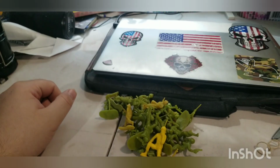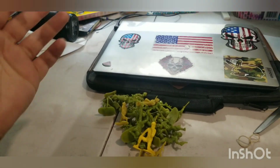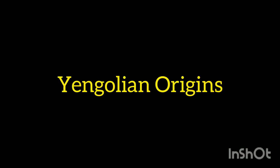So this is the Yengolian army, and now we're going to move on to the questioning of what Yengolia is and why is it called Yengolia. So the question why Yengolia is called Yengolia is because, one, they're basically yellow, but they're like a greenish yellow, so I call it Yengolia.